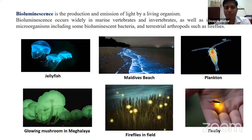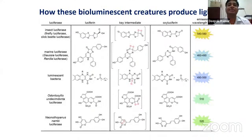Have you ever thought what kind of molecules are present in these species, and why these species give light? So I will tell you why. When I talk about firefly luciferin, when I talk just about Jugnu, there is a molecule present called luciferin. When it is oxidized, it gives a key intermediate. When it comes from the excited state to the ground state, it emits light in the wavelength region of 540 to 580 nanometer. Similarly, there are some marine luciferases. The concept is the same: oxidation happens, and when they come from the excited state to the ground state, they give light at around 460 to 490 nanometer.